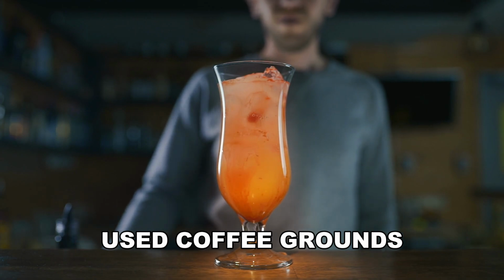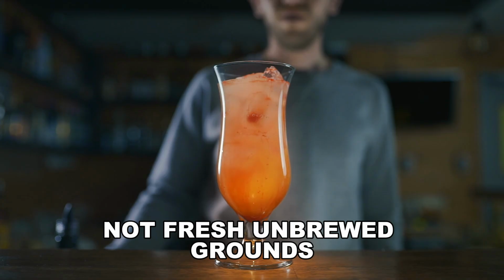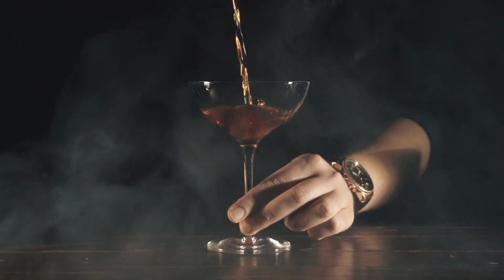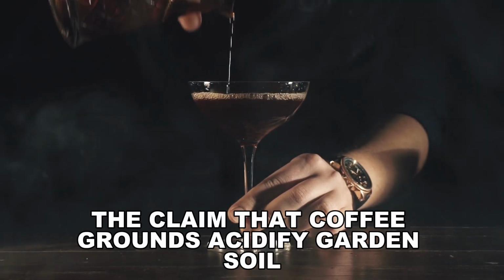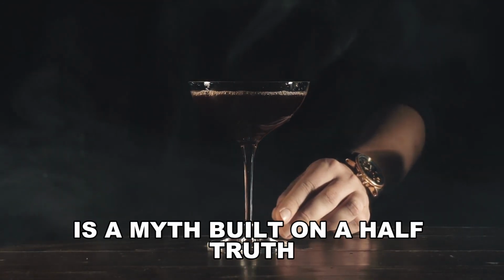Used coffee grounds, the kind left in the filter basket after brewing, not fresh, unbrewed grounds, add a slow release of nitrogen and improve the physical texture of the soil around the roots. This is the point where mainstream gardening advice most consistently misleads people. The claim that coffee grounds acidify garden soil is a myth built on a half-truth.